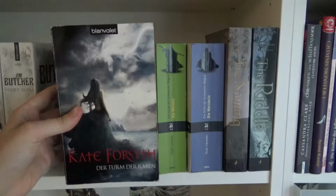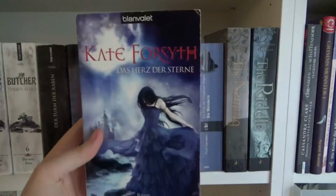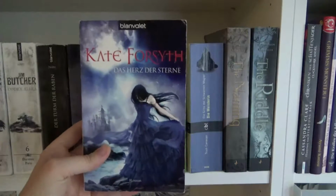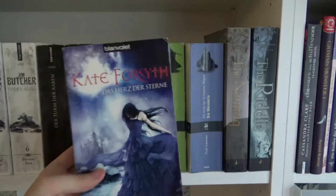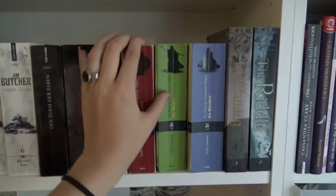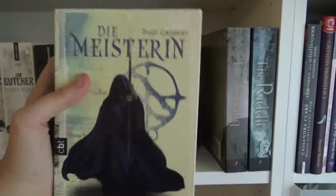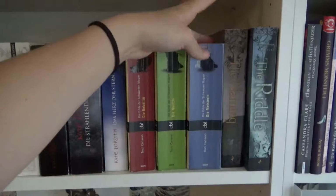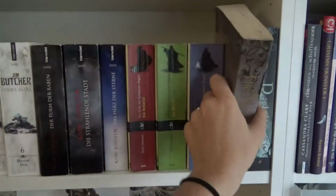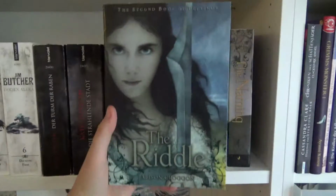The first book is The Tower of Ravens, the second book is The Shining City, and the third one is Heart of Stars. And I just love those covers, I think they are really beautiful. Then I have the Magician's Guild series by Trudi Canavan. The first one is The Magician's Guild, then The Novice, and The High Lord. The last 2 books on the shelf are the first 2 books in the Books of Pellinor series by Alison Croggon. The first one is The Naming, and the second one The Riddle.